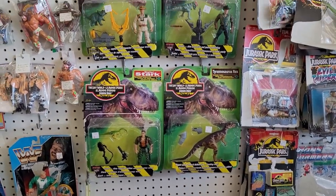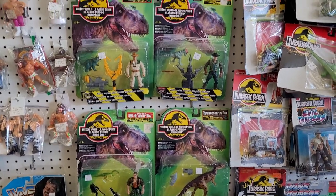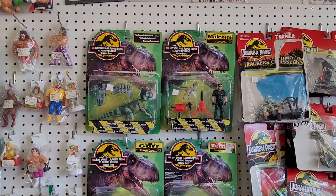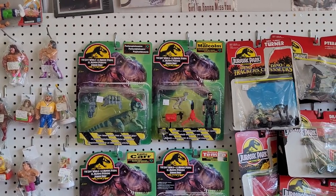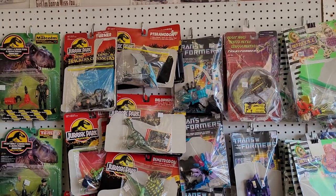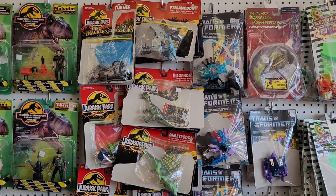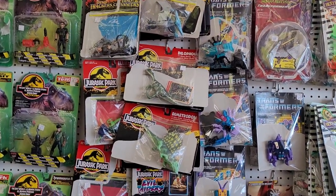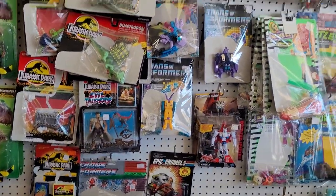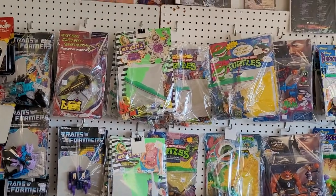Check out these Jurassic Park figures. Now this takes me back. In fact, the Jeff Goldblum character that I've got up here on the right in the video, I actually still have that figure in my collection. I did a recent toy box opening in my collection room on the channel, and he was in there. That's pretty cool to see that in brand new condition again. They have a lot of Jurassic Park stuff here.